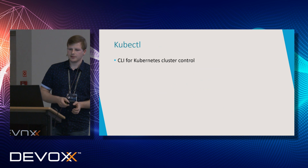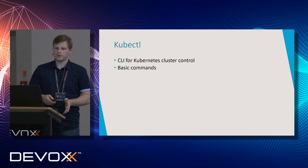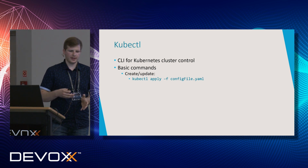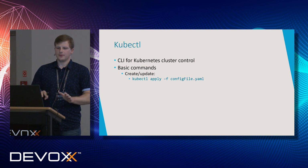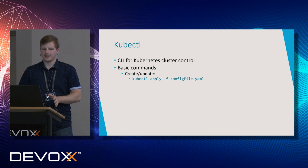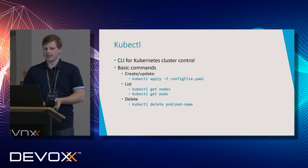Okay, and there is also a CLI for working with Kubernetes. So basically, I will show some basic commands. As I said, configuration of Kubernetes is declarative. And to set something up on Kubernetes, you just create a YAML file that describes what you want to have configured. And the most basic command is that you apply this config file to a cluster, and Kubernetes takes care of the rest. You can list things that are running, like nodes, pods, services, and so on. And you can, of course, delete.